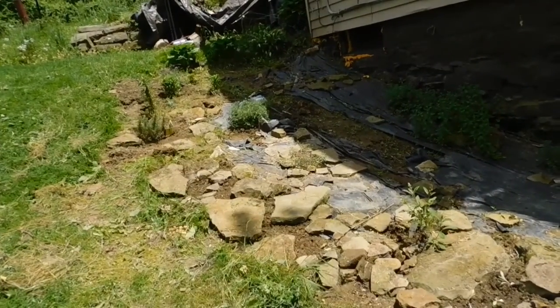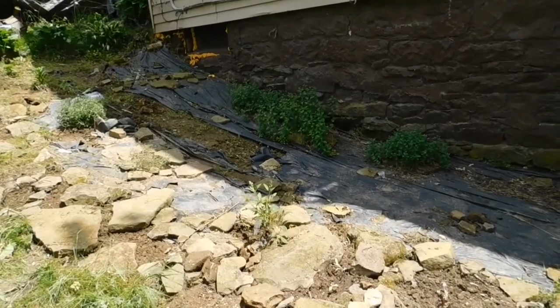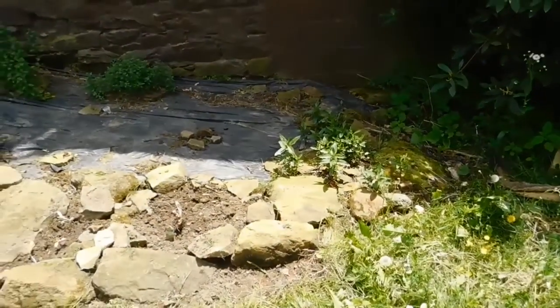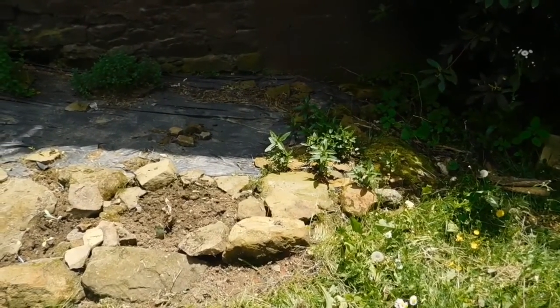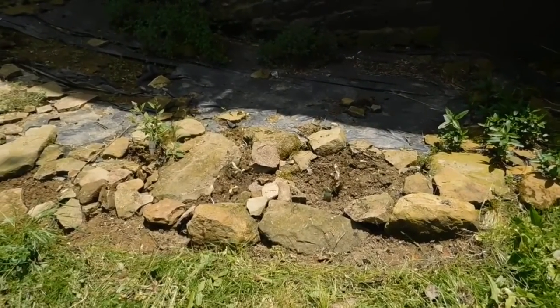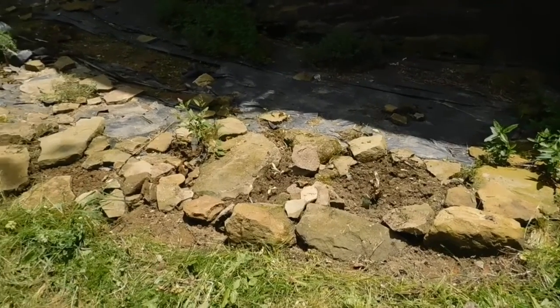This is where we put all of our herbs. In the back there, we have oregano. That's two different types of oreganos. We have right here, that's wild mint and chocolate mint. This is supposed to be a pineapple sage, but I'm not sure it's coming back. It looks like it might be dead.